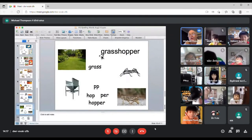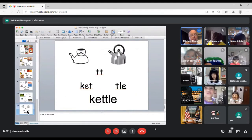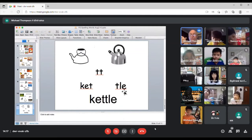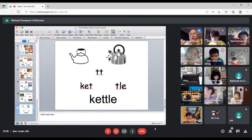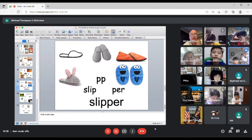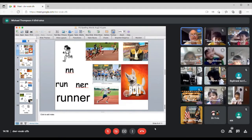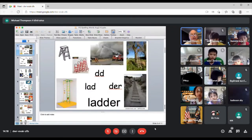Now, this is in your spelling words. Really, you can break these up, right? Grasshopper. It's a huge word. And the other one is a review word from last time, a kettle. We've seen this before. Kettles are for boiling water. So if you want tea or coffee, you boil water. Or noodles or something. All right. So those are our spelling words for this week. We have a kettle, a grasshopper, slipper, pepper, butter, runner, letter, zipper, hammer, and ladder.